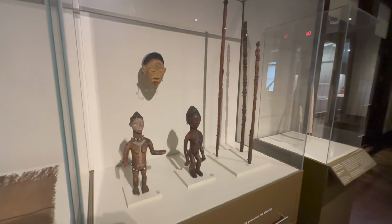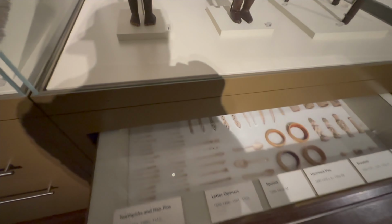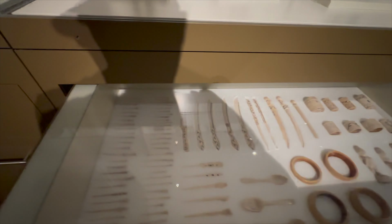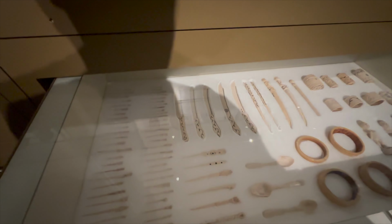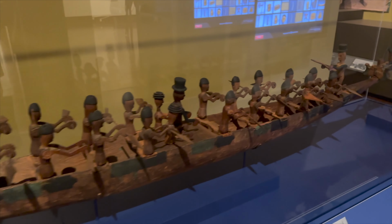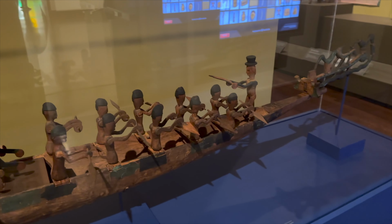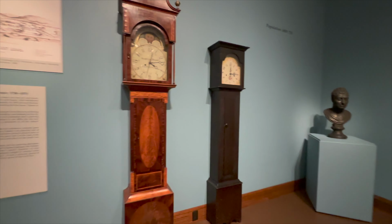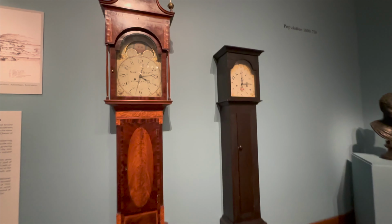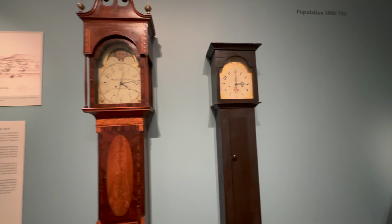So not only is stuff on display, but you can actually come in here and open these drawers and find other relics. Things like bracelets, toothbrushes, miscellaneous ivory pieces, letter openers, and these are all from 1890 and the 1500s. How insane is that? Row, row, row your boat gently down the stream. So my dad actually had one of these older clocks. I always think these are kind of cool.